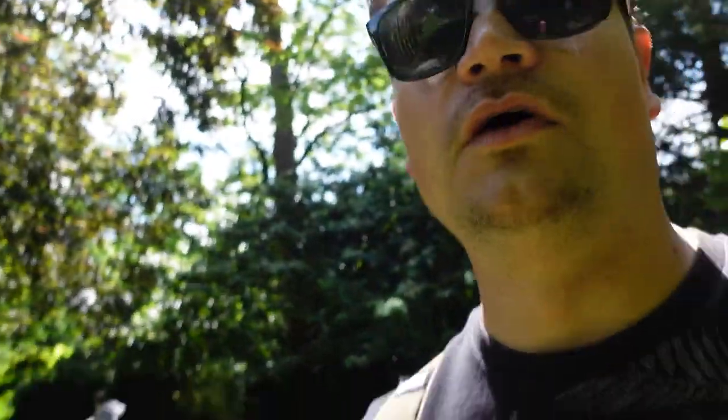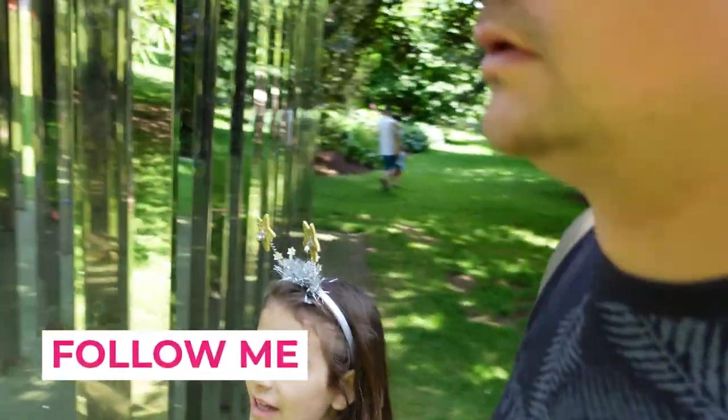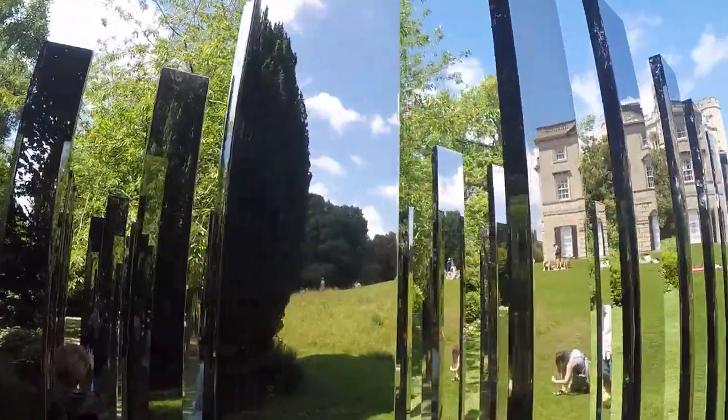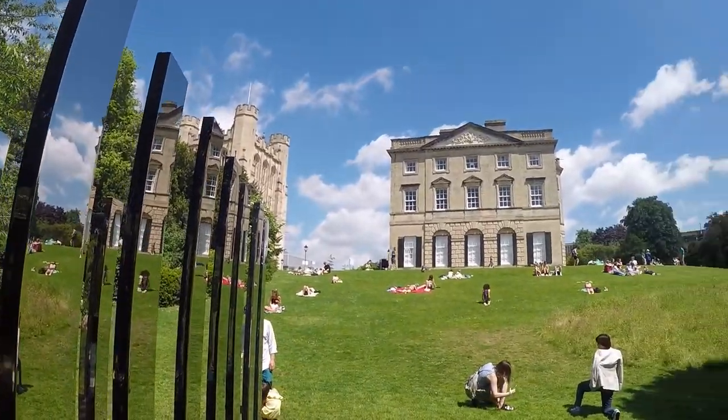I have no idea what it's for, but we're going to find out, and we'll put some information on the screen because this is really, really cool. Yeah. We found a thing. Here's a way to complete the maze. We discovered a thing, didn't we?